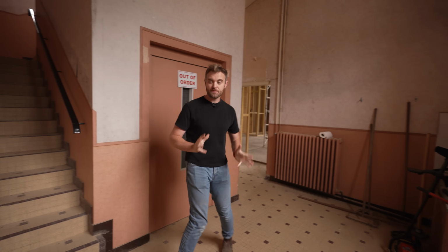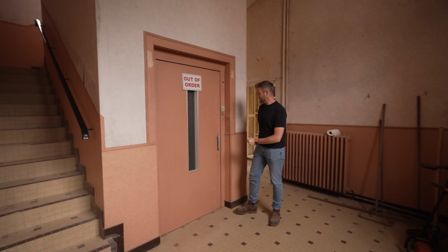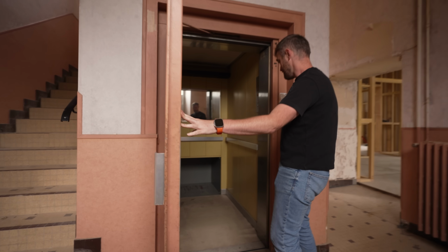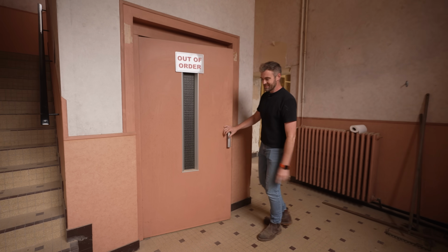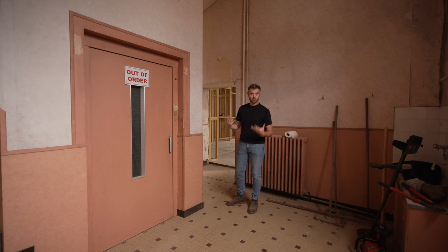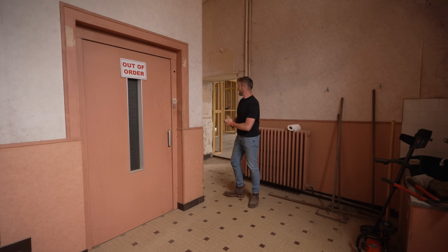So as you can see, there was a lift shaft and a staircase added in the 80s, and this lift needs a little bit of work. It's a little bit outdated. You can see it doesn't actually work at the moment, but I will have it replaced in the future. Yeah, it's a little bit funky, this sort of style, but we will do some work and it will look amazing somehow. So let's continue.